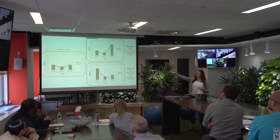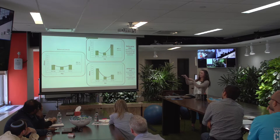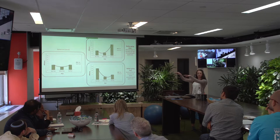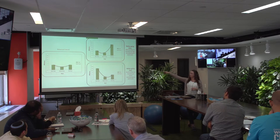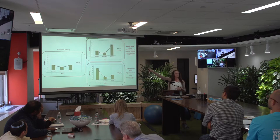So on the left, you want to be balanced. You want to be best at your natural, and then you want to be equally a little bit off or the same, going fast and going slow. Looking at the top right, this is showing me that you're a lot better going slow than you are going fast. So it doesn't matter.